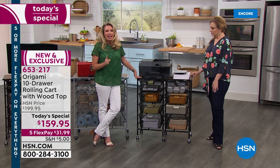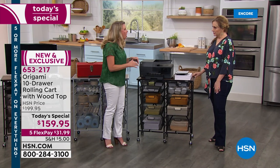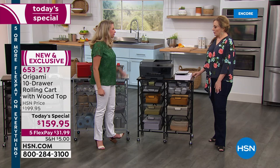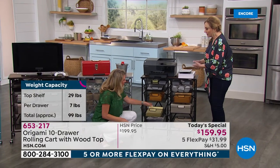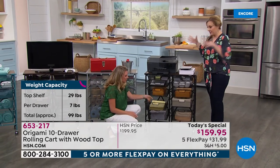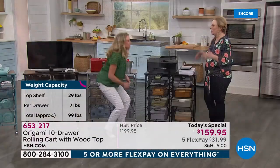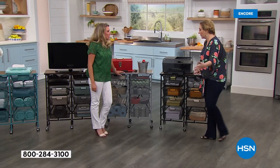But get this, each drawer holds 7 pounds worth of weight. So total, 99 pounds worth of weight, 10 drawers on wheels, mobile, beautiful design. You could be using this for lots of different reasons, and it'll be on the go. A lot of times you're doing projects and you need to wheel it over to one place. This is how you're able to do that. Especially in the laundry room as a folding station, you can wheel that over. Whatever project you're doing, it'll go wherever you want to go.